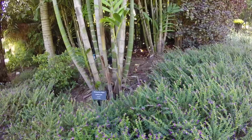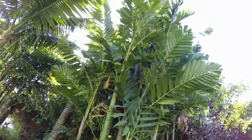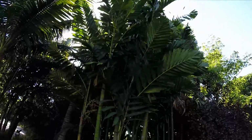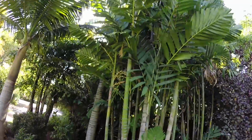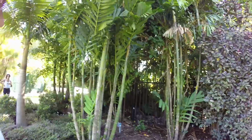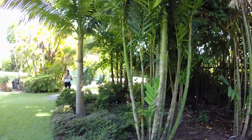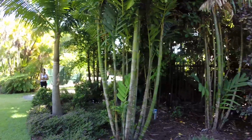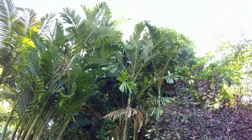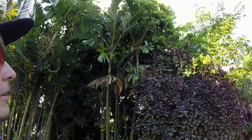Ptychosperma elegans, shepherd's palm. Look at this. Nice, thin, and it's actually growing from one place. I hope you can plant them in a single one, so you will not have such a thick kind of bush. But they're getting pretty tall. Wow. They're getting definitely taller than our duplex.